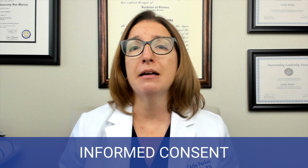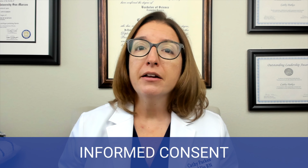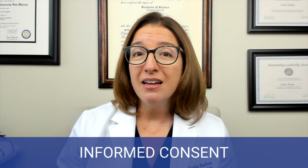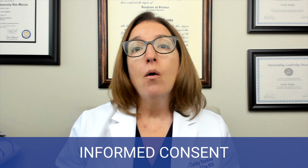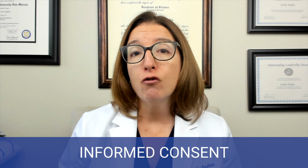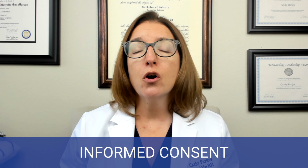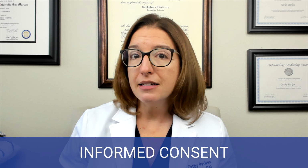Also, there are some exceptions to that over 18 rule. If there are minors who are emancipated, in the military, or married, they actually may be able to provide informed consent. Also, minors who are seeking mental health services may be able to do so without parental consent in most states.